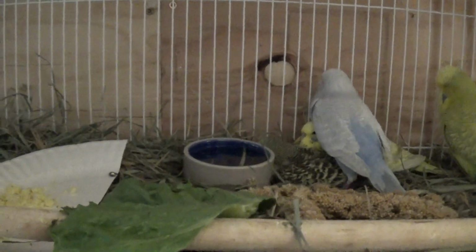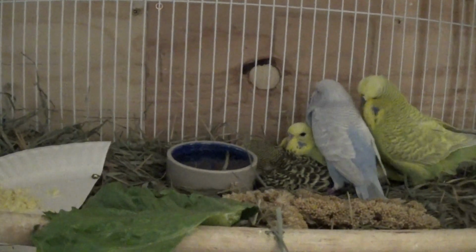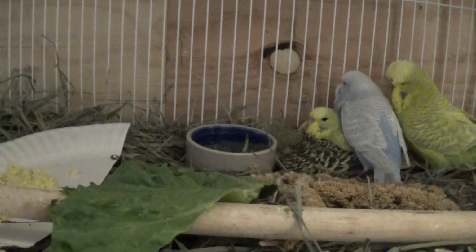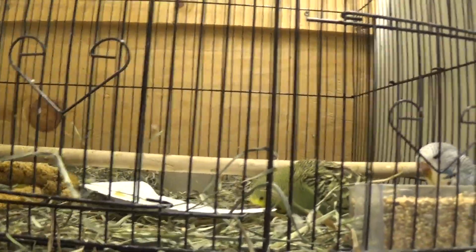Then down here is Nile, and that's his little white-based gray wing, which turns out to be a violet. I'm getting lots of surprise violets this time. But they all look good. They've been a couple of days out now. These guys are going to be out Thursday. Oh, these are the first ones out. So a week from today, they're going to go out to the flight cage.